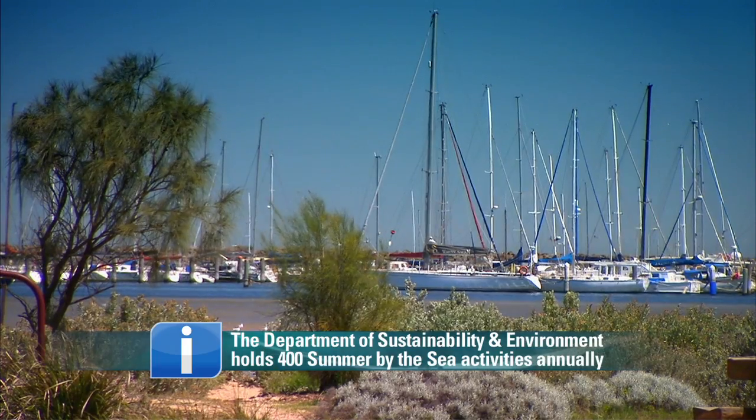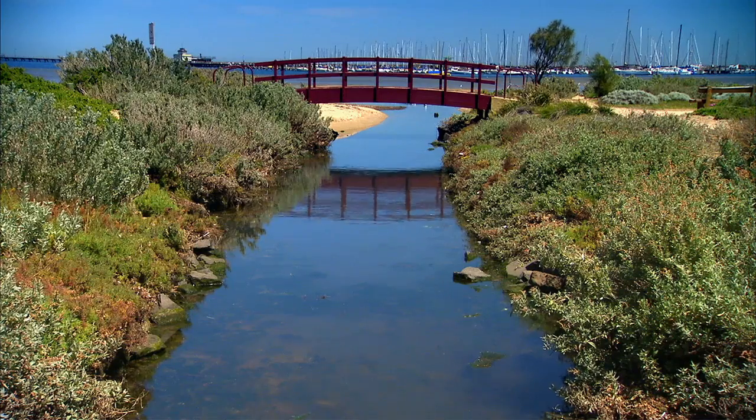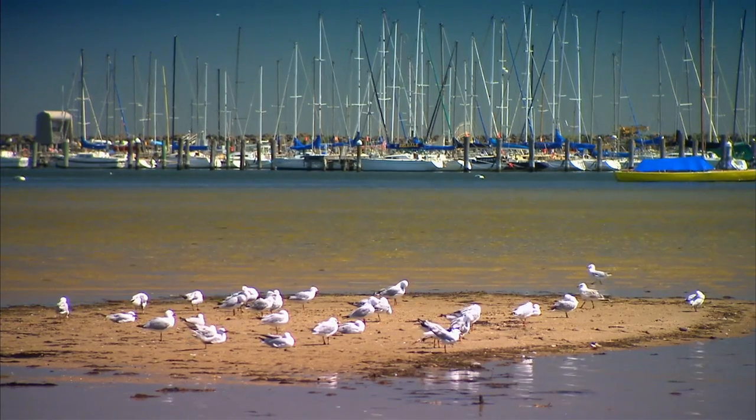Quite a large percentage of the population live on the coast, and what we do in our catchments on the coast actually does have an impact on the bay. Neil says this is no more evident than here on the foreshore at St Kilda West Beach.